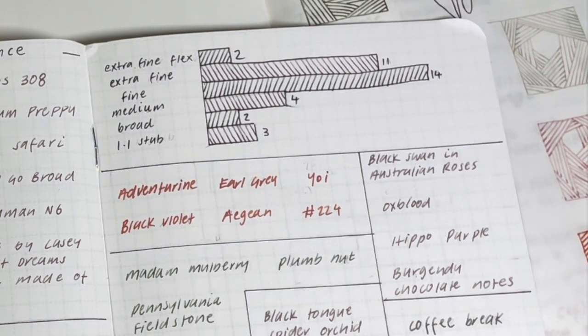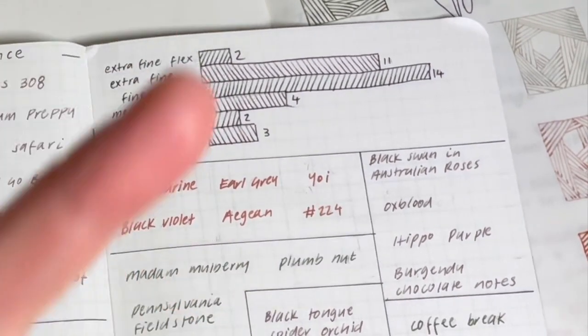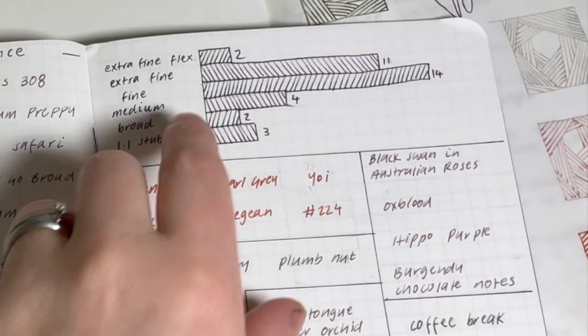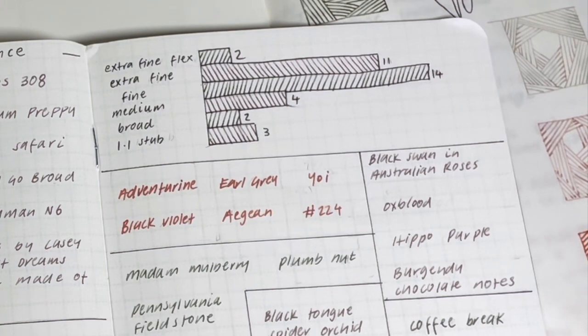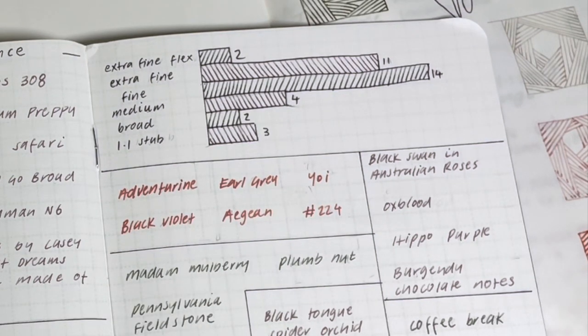At work, I'm using crappy paper, so it's really sitting up in the extra fine. Even some of my fine nibs I'm using, it's work supplied notebooks, and even sometimes a fine nib can feather. So I do think as I work out how many pens I need for a month at work, the extra fine's always going to be at a higher number because that's what I'm using there. But I quite like an extra fine. I think my handwriting is neater in a finer nib, to be completely honest.